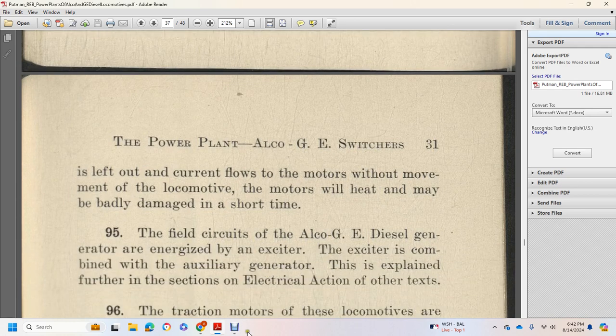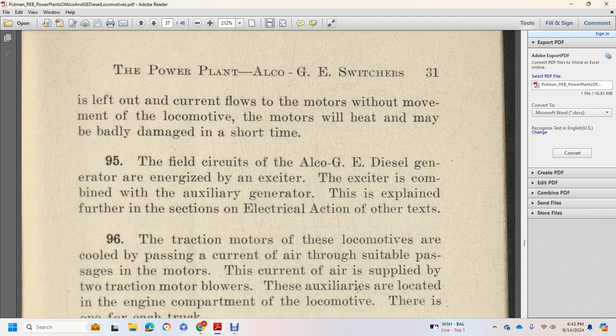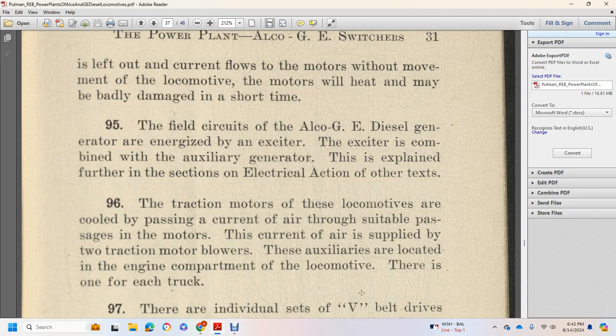95. The field circuits of the Alco GE diesel generators are energized by an exciter. The exciter is combined with the auxiliary generator. This is explained further in the section on electrical action in other texts. Traction motors of these locomotives are cooled by passing air through suitable passages in the motors.